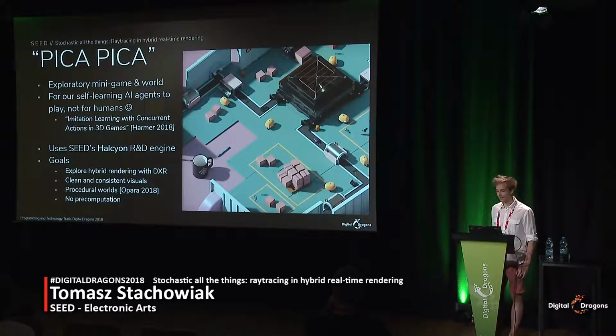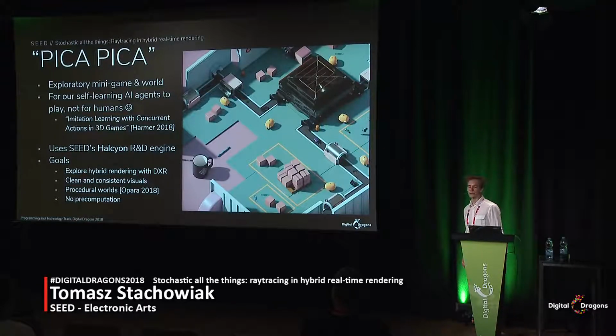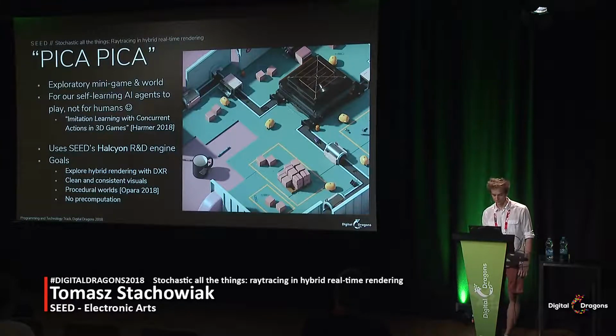Pikapika is a mini game that we built for AI agents rather than humans. Through the use of reinforcement learning, the agents learn to navigate and interact with a virtual environment. They run around fixing those cute machines so the conveyor belts can keep running. If you're interested in the artificial intelligence part, do check out our paper on arXiv. It details how we train the agents, what they see, and how they communicate with the game logic.